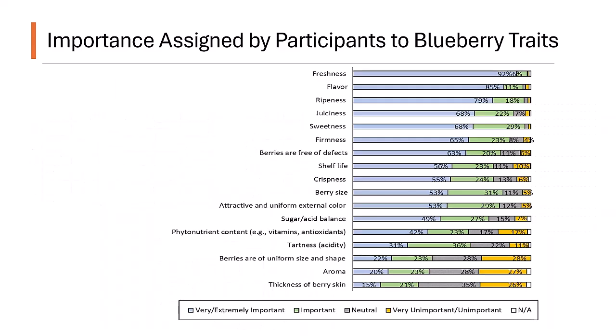And then just generally, we did ask the consumers in this panel what were the traits that they care more about. And freshness was mentioned as extremely important by 92% of the respondents, followed by flavor, which is very interesting. Again, we saw freshness coming up a lot in the surveys.